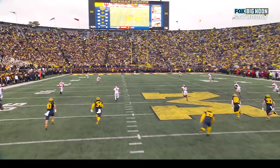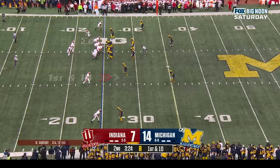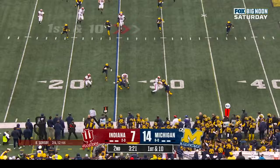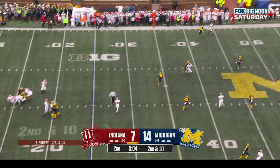This one kicked into the end zone for a touchback. Brendan Sorsby remains in the game at quarterback. Here's Sorsby, drops it off to Lucas. And Lucas would be lucky to get back to the line of scrimmage. From the 25, Sorsby delivers. Deep shot. And caught.